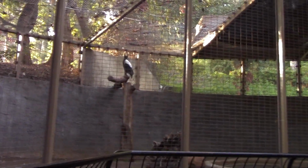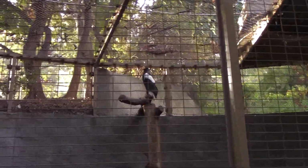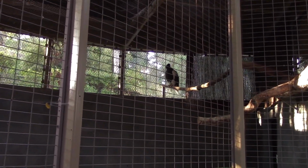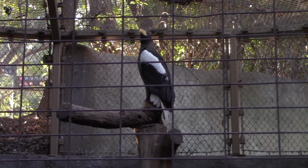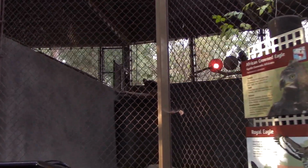So in here we have a Steller's sea eagle. Well, your neighbors make quite a racket, don't they? Yeah. Goodness. African crowned eagle. Look at you.